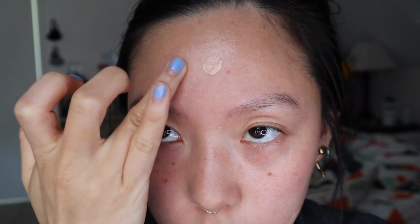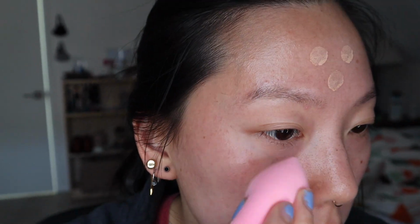The Nars Light Reflecting foundation does not have any scent, and their line runs a hint more pink for me. I also find it's not drying by any means, but it can catch and emphasize my dry patches, which I really don't like. When I look at it up close, I don't always love how it sits. It kind of depends day to day on how my skin is when I apply the Nars Light Reflecting one, and it borders on a little bit too luminous for my preferences.